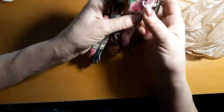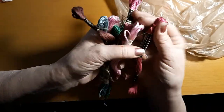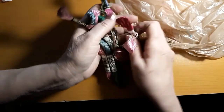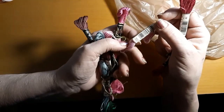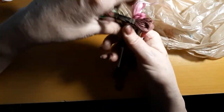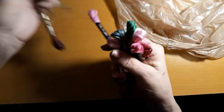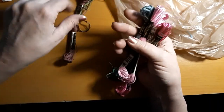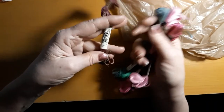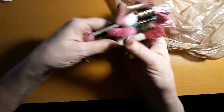Then I found some loose threads. We have, and they are DMC. So we got 917, 3609. Isn't that pretty? Look at that pink. But I thought maybe I could do something with them. And 3607. And that looks like, yep, 701 in green. 926. I've had that number before. And 3608 again. So, yeah, just some odd bits. 315. I have no idea how young or old they are, but they were there.